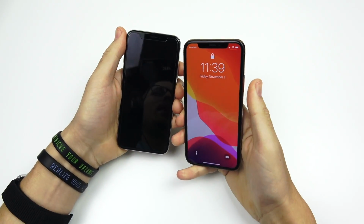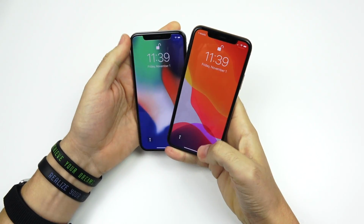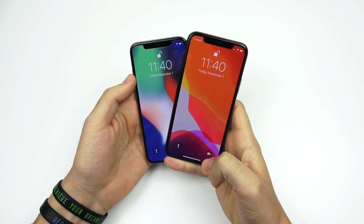Go ahead and see how fast they are with the Face ID in 3, 2, 1. You could see pretty similar performance. We'll do that again. 3, 2, 1. You could see pretty similar stuff here.